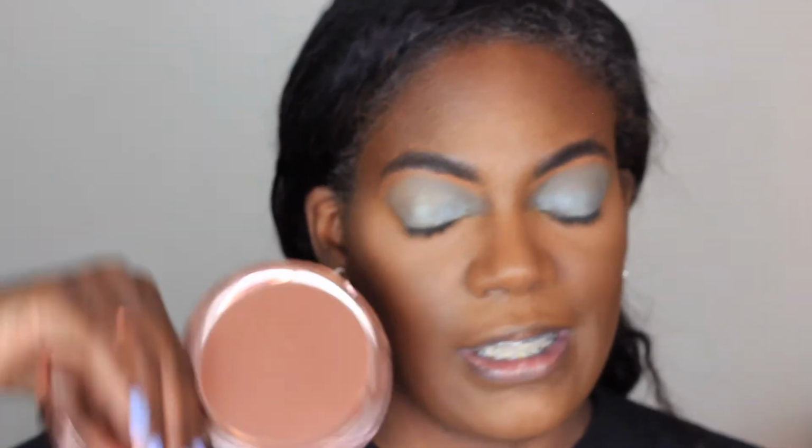Okay, so I just set my face with the Maybelline Fit Me Loose Finishing Powder in Medium Deep. And then I used the NYX Can't Stop, Won't Stop Mattifying Primer and Primer Powder, and this is in the color Mocha. This is how it looks. And I set my bronzer contour with one of my favorites, the Makeup Revolution Ultra Matte Bronzer in Deep.